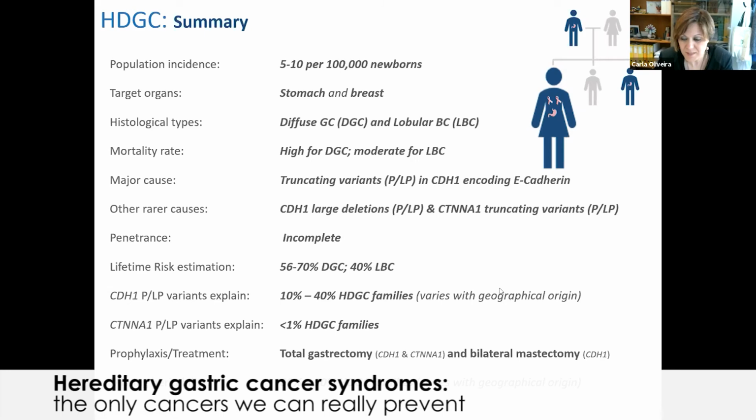If you are from a low incidence gastric cancer country, you have a higher probability of finding a CDH1 variant than if you are from a country with great incidence of gastric cancer, because the families will be hidden among many sporadic cases. Then we have a second gene that is responsible for very few families. We know what to do in terms of prophylaxis and treatment for CDH1, and we are making a lot of effort for CTNNA1 as well. But we need to solve 60 to 90% of HDGC families, which is a lot, so there is a lot to do for researchers like ourselves.